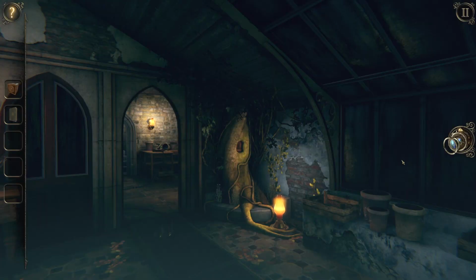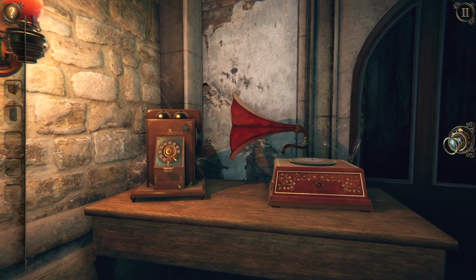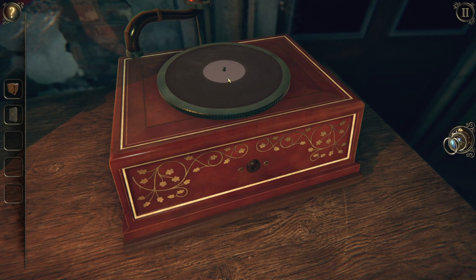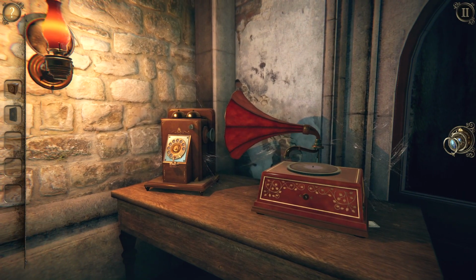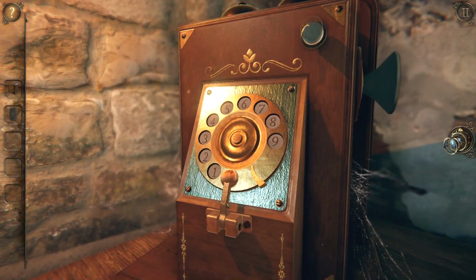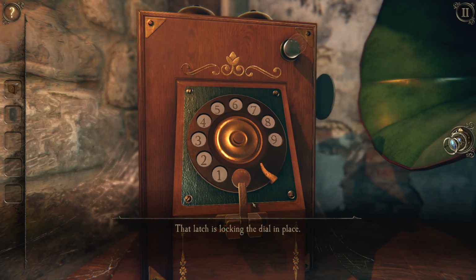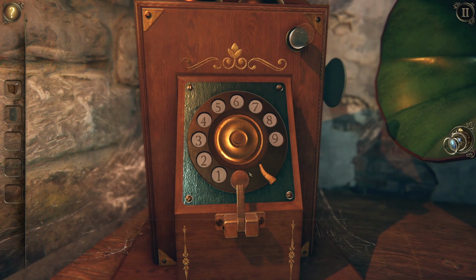Alright. So that's a dead end. We got another gramophone here. Wonder what's on that record. I don't know. Why don't you pick it up and take a look at it, bro? And we've got like a rotary phone over here. Okay. The latch is locking the dial in place. Okay, so just rip it off. Use your strength.